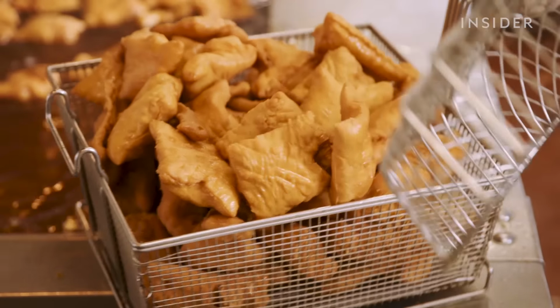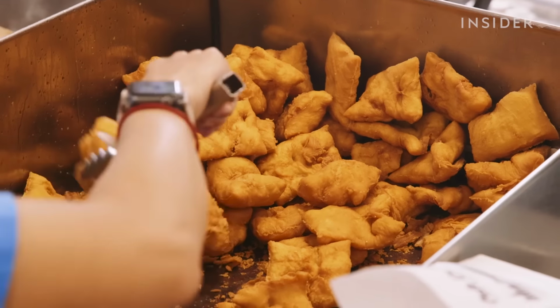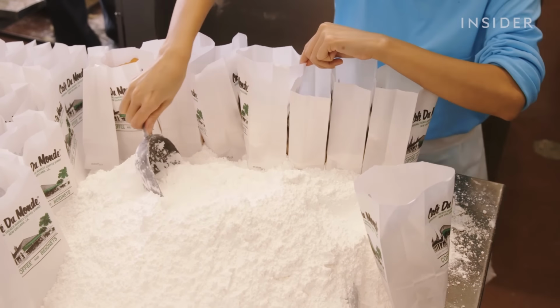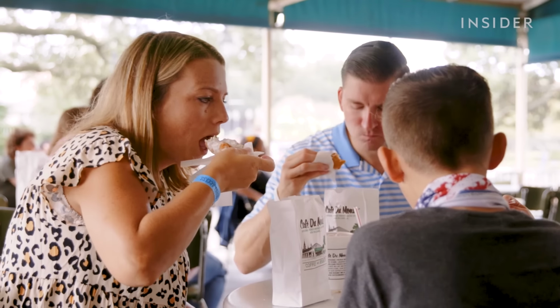At this point, wait for the waiters to come in and bag them up and take them out to the window to serve. Shovels of powdered sugar empty into the bags immediately after the beignets leave the fryer. That's when the sugar easily clings to the surface and when the pastries taste their best.